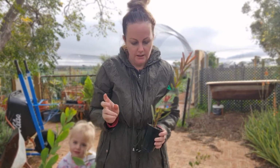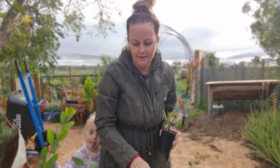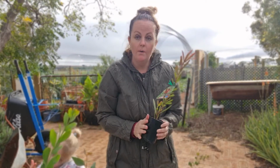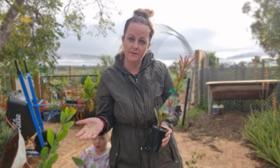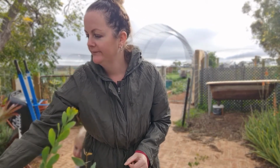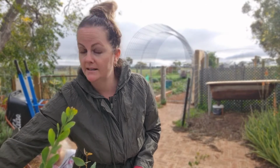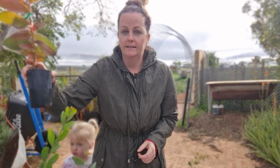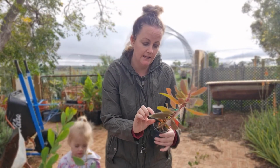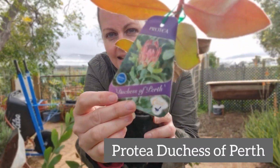This one actually was not on my list. I was wanting the Sylvan Red, I think it's called, but the grower recommended this as a good alternative. So I've grabbed some of those to get those ones started as well. And another one that I did not have on my growing list but was recommended by the grower as a swap out option is Duchess of Perth Protea. Have a look at that.